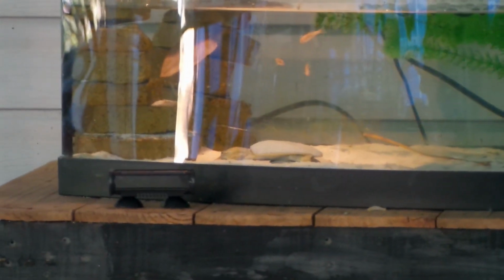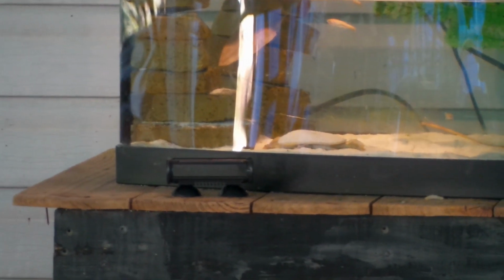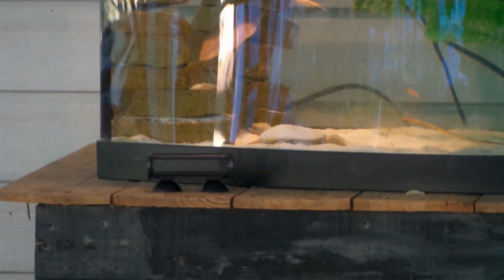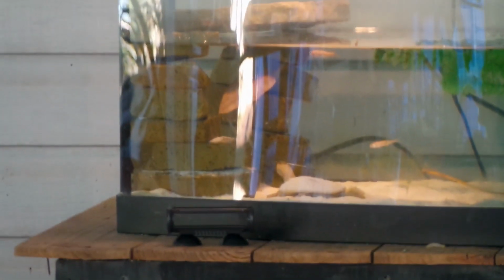Oh, look at him. He's going after him. Oh, my gosh. Just destroyed him. Dude, he made that look so easy. The little one had to chase him around everywhere. The big one just went right up to one and just grabbed him. Look at that. Gone. That is wild.